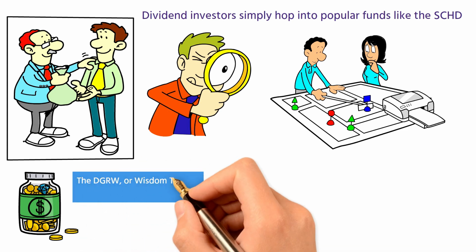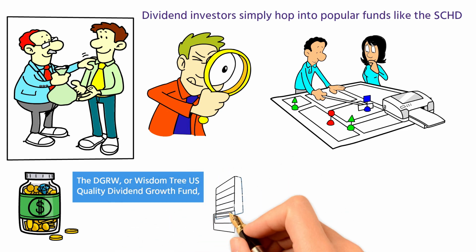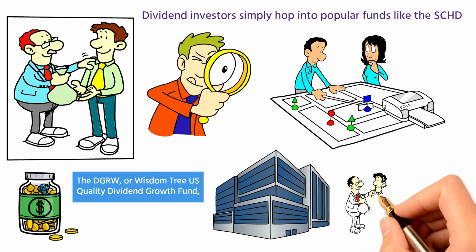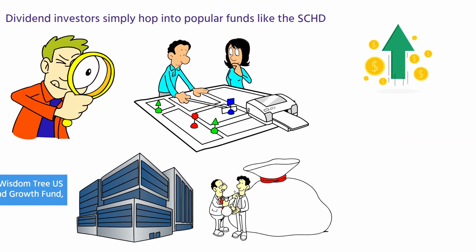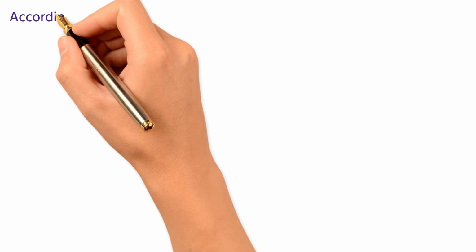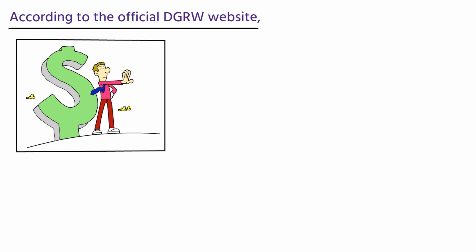The DGRW, or WisdomTree U.S. Quality Dividend Growth Fund, is an ETF focused on large-cap companies in the U.S. market that pay dividends. Long story short, this fund is good for you if you're seeking to invest in large-cap companies that are currently doing well and whose dividends are also growing. It's also ideal if you're a newbie seeking high dividend yields but have no specific investment strategy. According to the official DGRW website, the key takeaway is that the index fund tracks large-cap dividend-growing companies. That alone is enough to tell you the cash potential of this index fund.